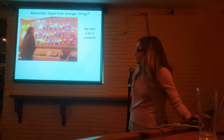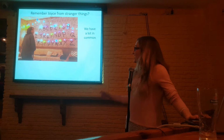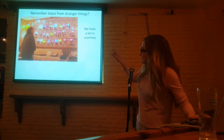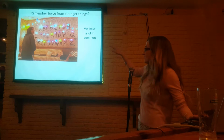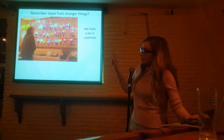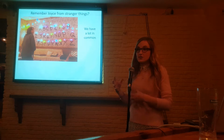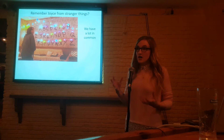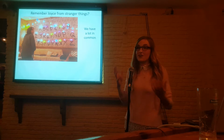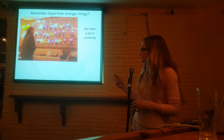The best way to explain this is if anyone has seen Stranger Things. At some point in the series, Joyce arranges all these fairy lights in a row with the alphabet. You can see here, each light corresponds to a letter of the alphabet. If we think of that in relation to my pathway, each letter of the alphabet is a protein. I need all the proteins to have their lights on, to be working, in order for the cell to survive.